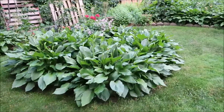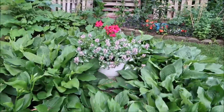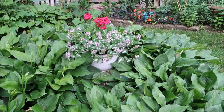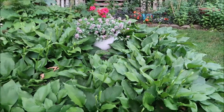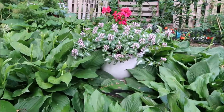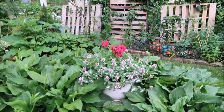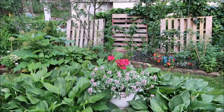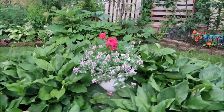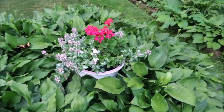Yeah. And I put some of that same dead nettle in this pot here. And I love how it looks in the center with the white and pink pot, and the dead nettle, and that red geranium that my husband bought. He loves red, with an Impatiens. I think it looks so pretty here.